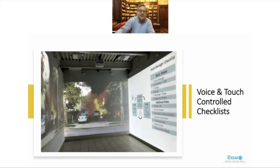Let me start with the voice and touch controlled checklist, which is something pretty unique in our experience, because usually checklists, which are mnemonics, cognitive helps for medical doctors, nurses, paramedics, are attached to a trolley or are within a pocket or more than one pocket, and people usually are expected to read something on paper.